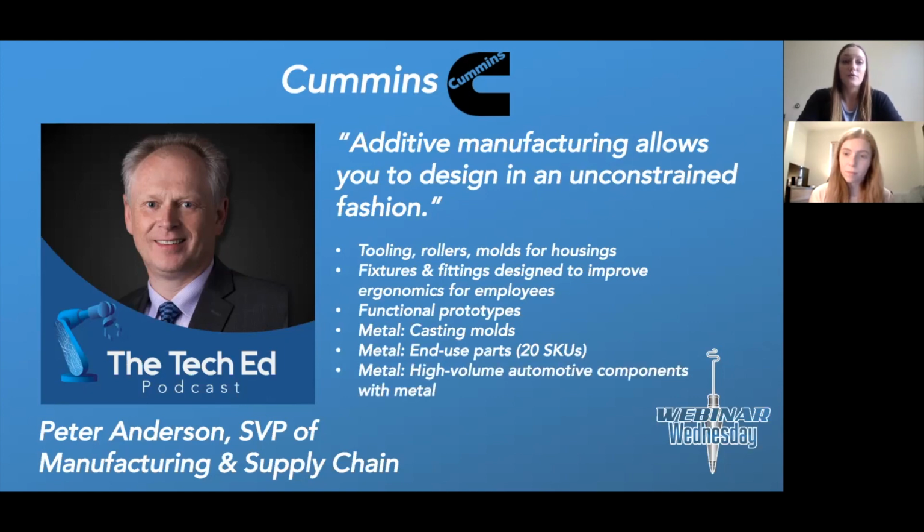That is going to allow them to produce high volume automotive components. And that's been one of the constraints for industrial employers investing in 3D printing, that it tends to be low volume or focused on, like it says earlier in this list, functional prototypes. But companies like Cummins are looking at high volume production now with 3D printing. That's how incredible the technology has grown.